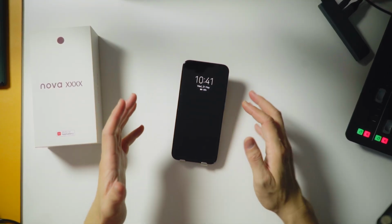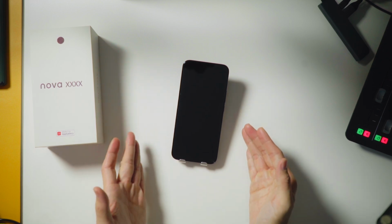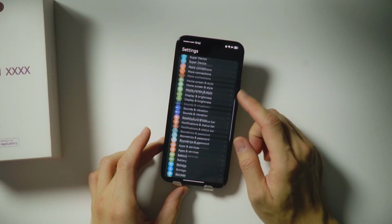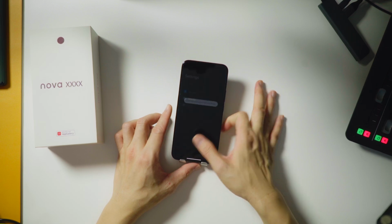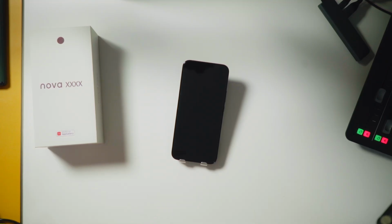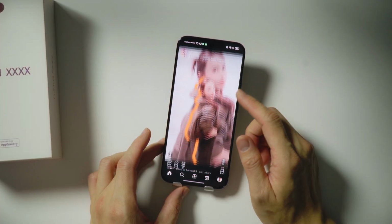girls would love this. Now on the front, we've got this 6.7-inch OLED display with 120 Hz refresh rate. Colors are punchy, animations are buttery smooth, and overall, just really enjoyable to use, whether you're watching Netflix or doom scrolling on TikTok.